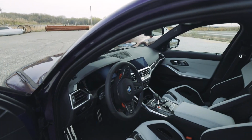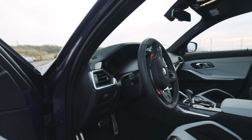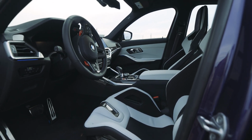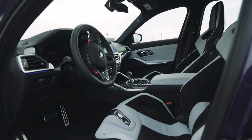But as you step inside, the steering wheel is the same. The middle console is the same. The center display is the same. Every single thing is the same in this car compared to the M4. So interior-wise, you feel no difference sitting inside the M3 versus the M4.